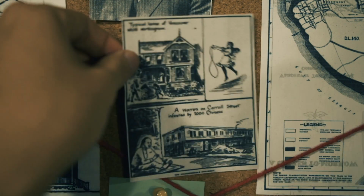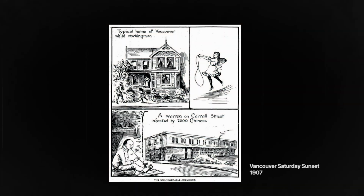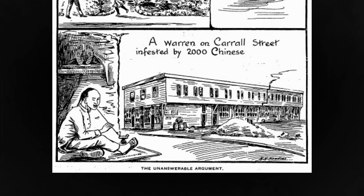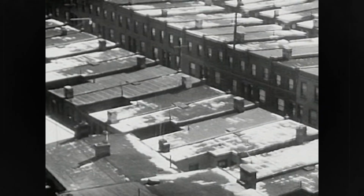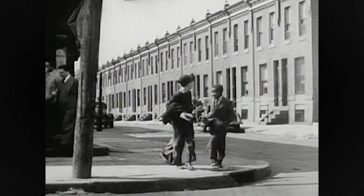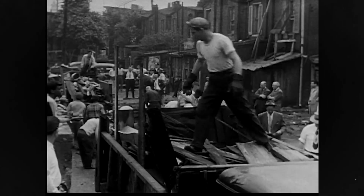But if we left it at that, I think we'd be leaving out a very important and very disturbing part of this story. In 1907, Vancouver's Saturday Sunset published this political cartoon. On one panel is the typical house of a white working man. On the next panel, a warren on Carroll Street infested by 2,000 Chinese. Yeah. Many single-family homeowners weren't just hostile to the apartment, they were hostile to the people living in them. Immigrants, single men and women, and the working poor.